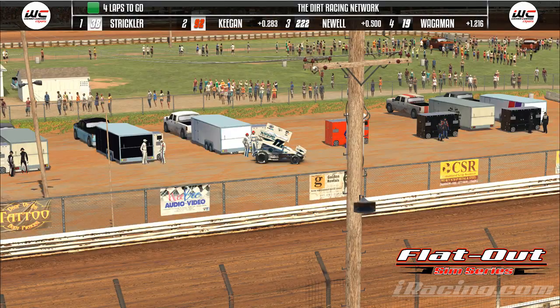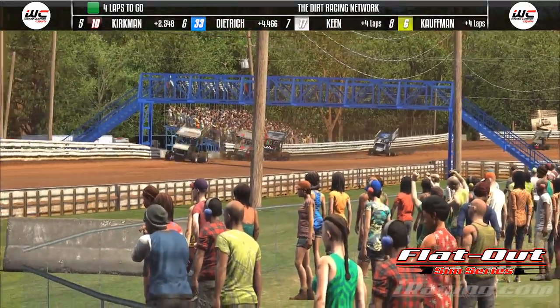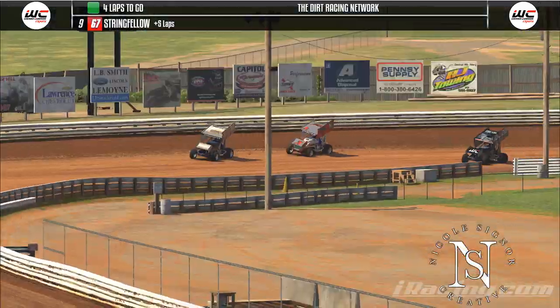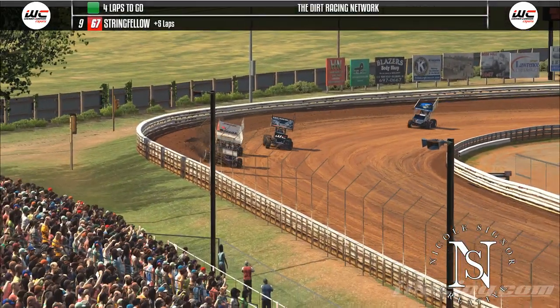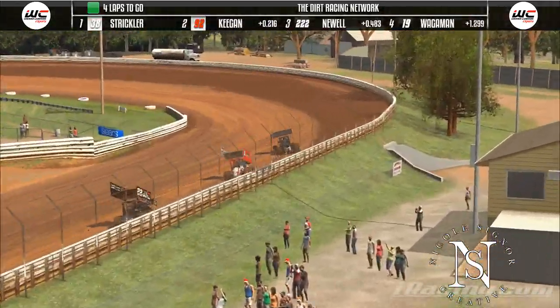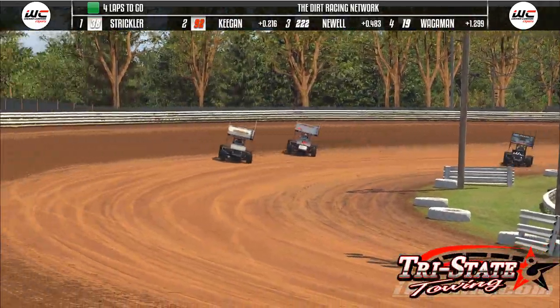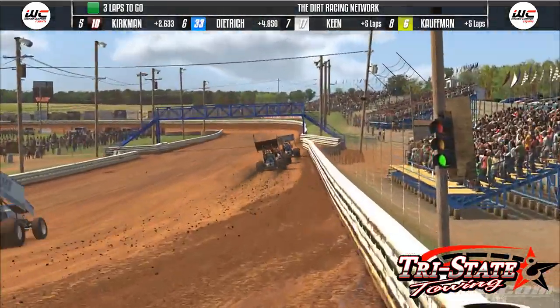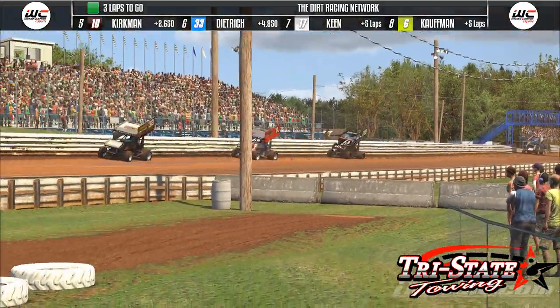Kyle Keene has taken the 17 car to the infield. He will try to find one of the starting positions out of an elimination race here in just a little bit, but 3 laps to go this time. Still Strickler, Keegan, Newell, and Wagaman, your top 4. We're keeping our eyes on these front 3. It's been a good battle for 2nd.